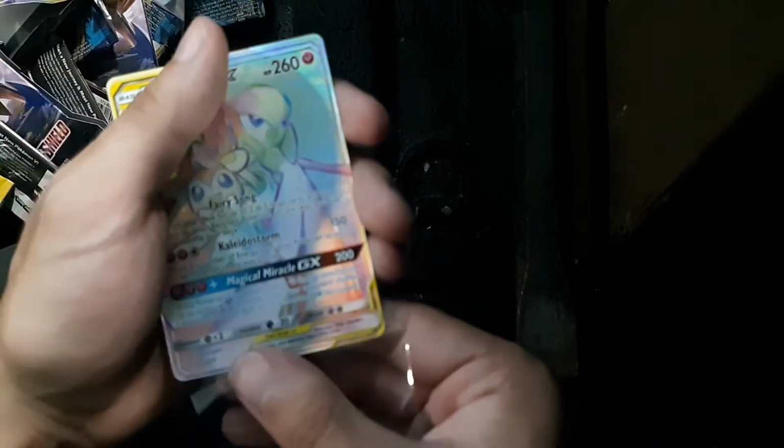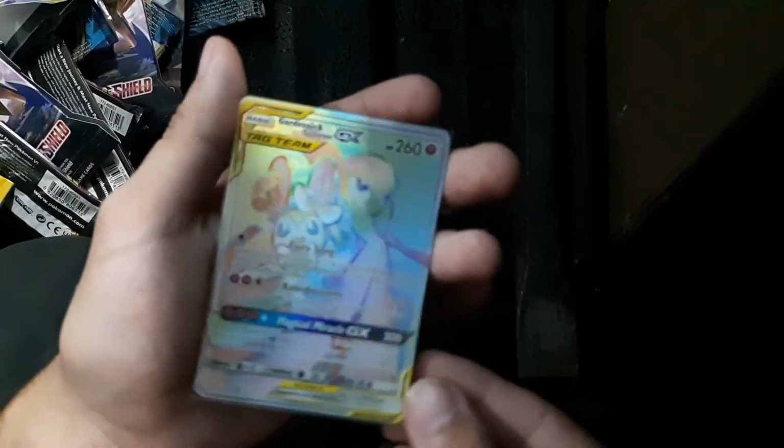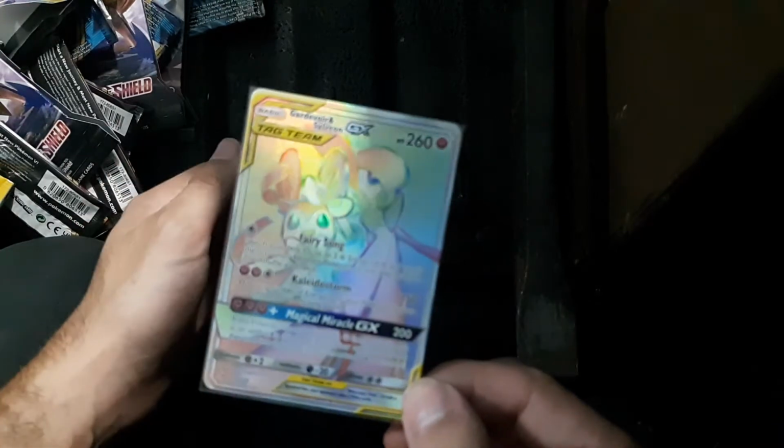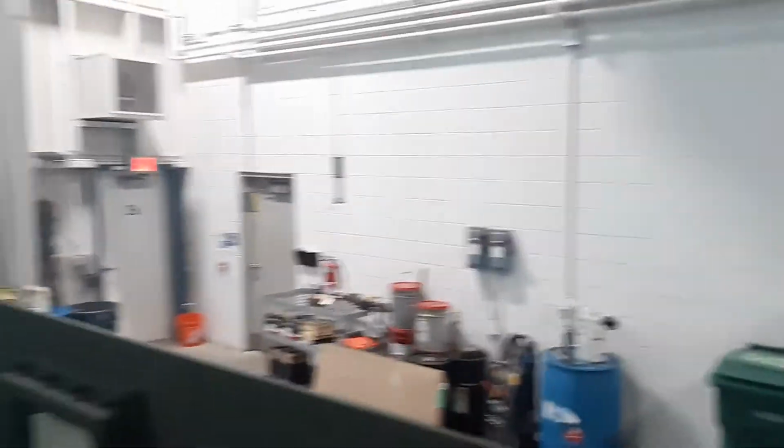Wow, this is a really, really good pull. Ooh, god, it's so shiny and nice. Gardevoir and Sylveon GX. Fuck, this is awesome. Alright, well, I would consider this a success. And we got that last pack luck, too.